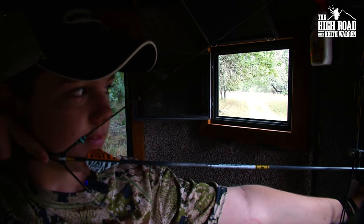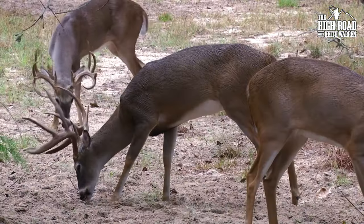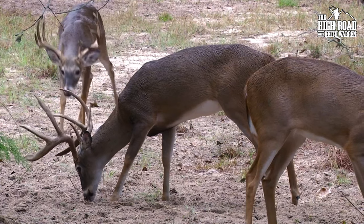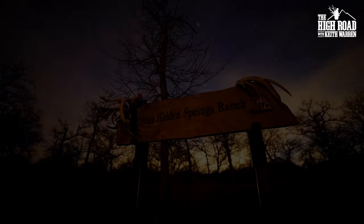So the buck is standing there perfectly broadside, and we know Claudia can shoot. And the thing is, it's real easy to shoot a target. It's not real easy to shoot a hairy target. Kind of the heart starts pumping. I mean, things get going and things can go wrong. But Claudia is cool and collected. The problem is, she hit in the middle of the shoulder and simply didn't have a lot of penetration. But that's okay. We're gonna give it some time. We're gonna go out in the morning and take a look for that deer.